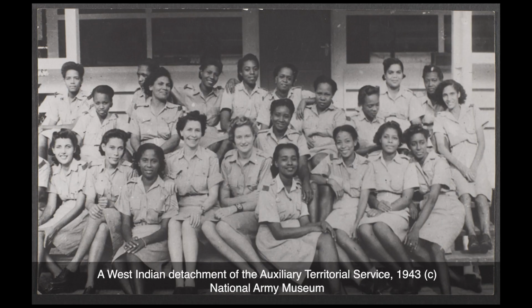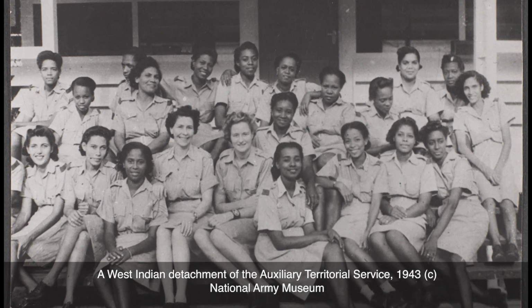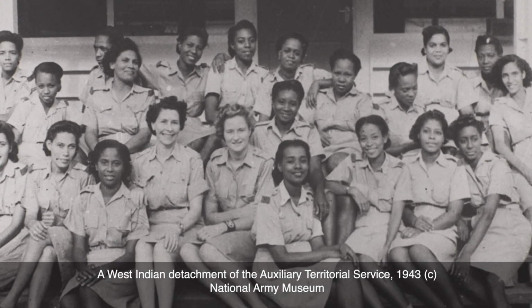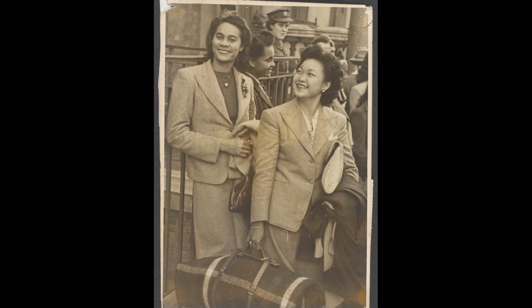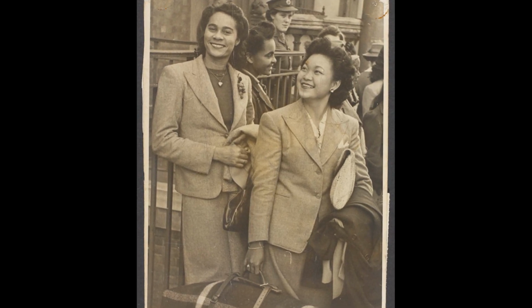The War Office was more reluctant to recruit black people than the Colonial Office though, and this delayed the arrival of the women. It was not until 1943 that the first contingents of West Indian women to serve in Britain's armed forces arrived. In this photograph, we can see women who have recently arrived in Britain, wearing civilian dress and standing with their luggage.